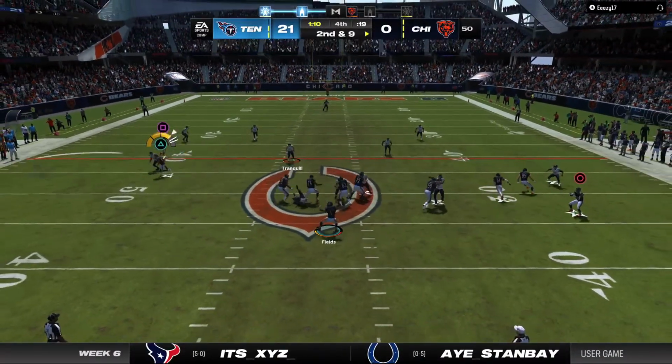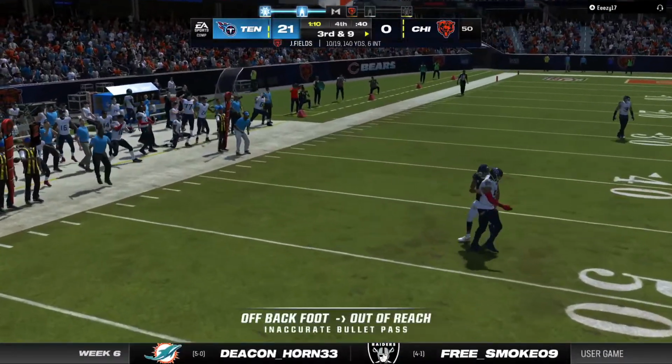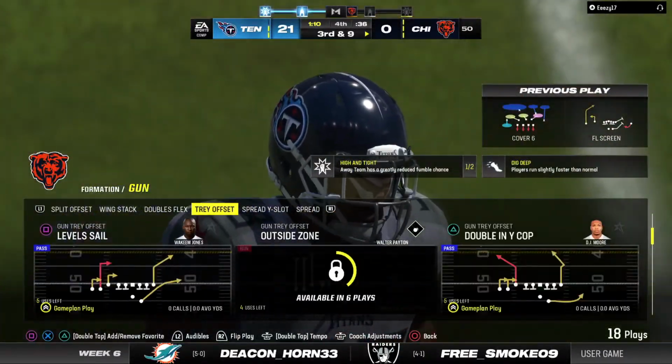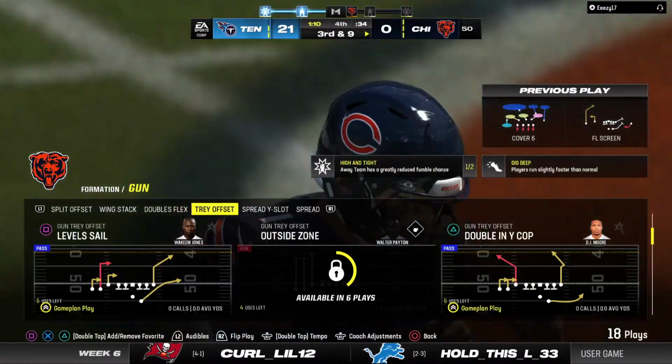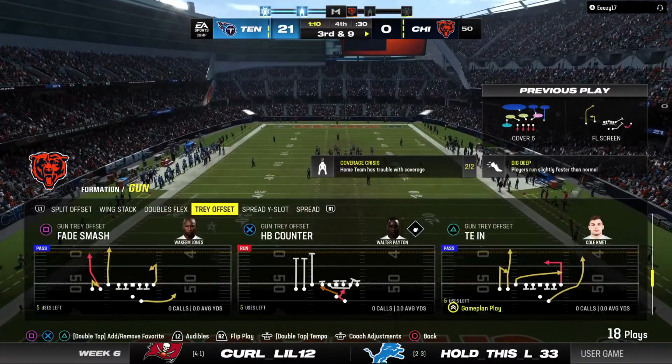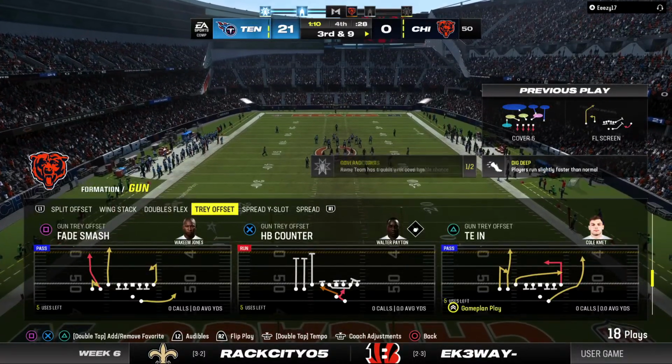From the 50, here's Fields. And this one too low. And that's another play that's painted the picture of this game overall. It's been a blowout. It's been continually fueled by big turnovers and stops for one side and an inability to advance the ball from the other.